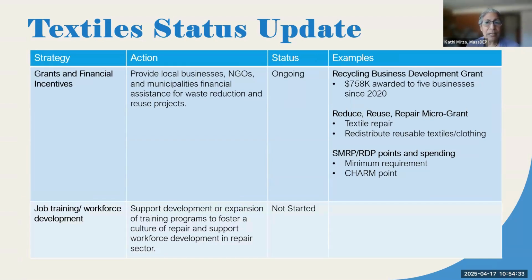So looking at grants and financial incentives, there have been quite a few grants through several of our programs related to textile recovery programs. A few of those are listed here. The Recycling and Reuse Business Development Grant, that top one there, has awarded more than $750,000 to 5 businesses between 2020 and 2023. So there may have been more added since then, but for collection and processing infrastructure related to textile recovery.